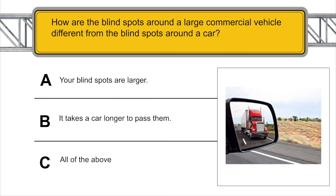How are the blind spots around a large commercial vehicle different from the blind spots around a car? Your blind spots are larger, and it takes a car longer to pass them.